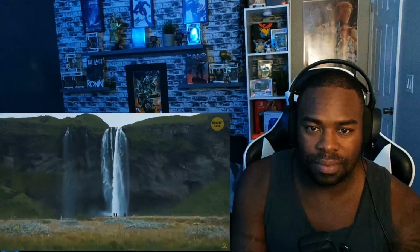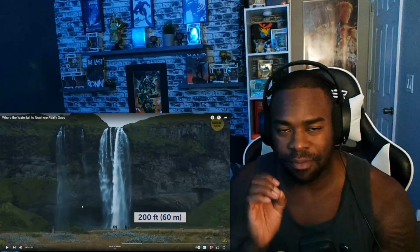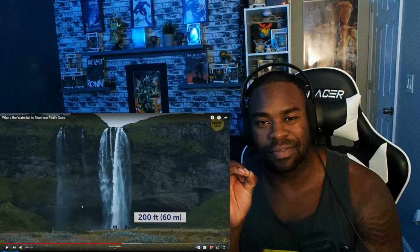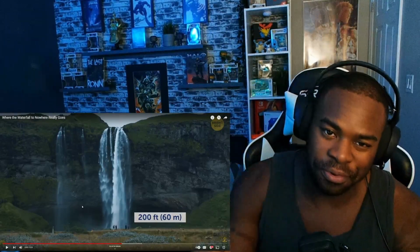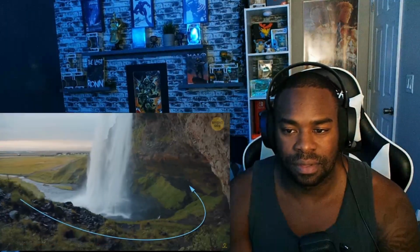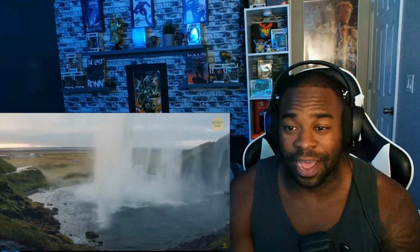Over 200 feet high. One of my dream trips is to go to Iceland, the land of fire and ice. I want to go to Iceland so bad. I think that country is so beautiful. It is beautiful to look at, but it also has an easily accessible walking trail that allows you to see the waterfall from behind. Oh, I definitely got to go there.